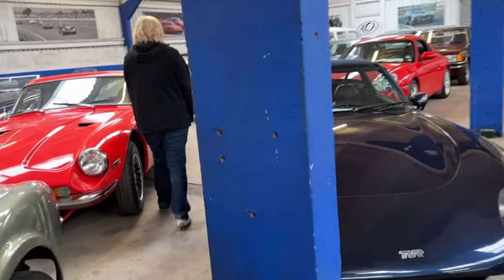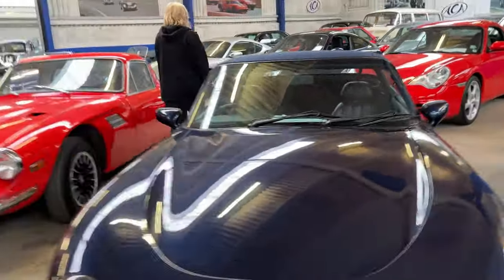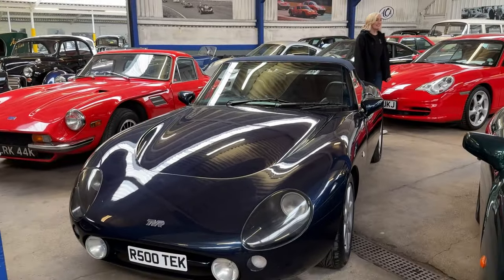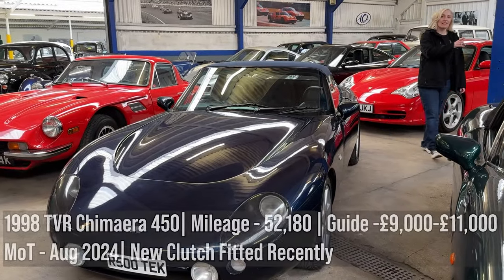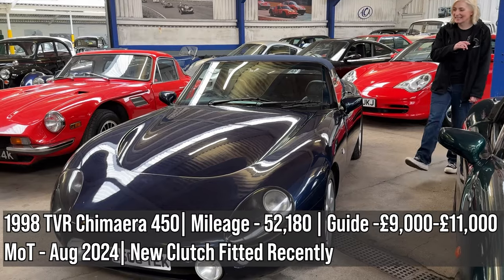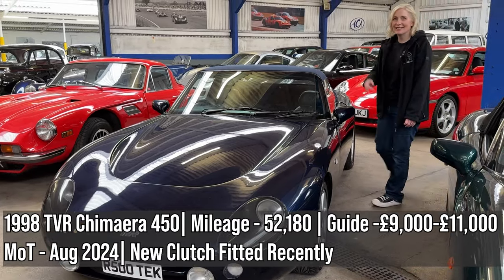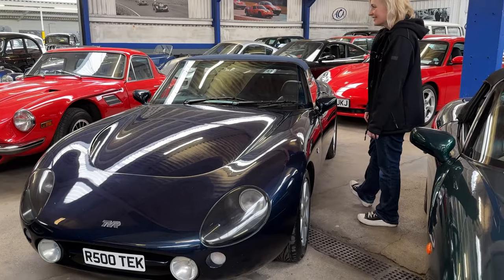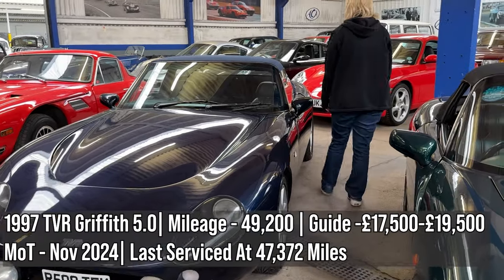So we're going to look at the TVRs. We are. I've got to wiggle my way around here. So this was a Chimera, if I've pronounced that right. And this is the Griffith. Which one do you prefer? If we had his and hers.